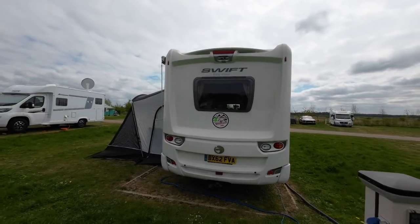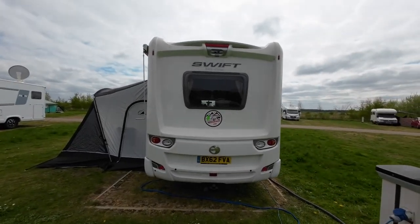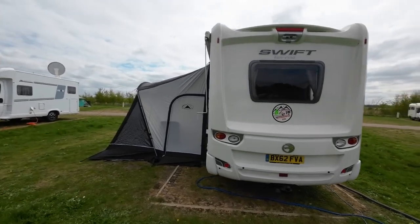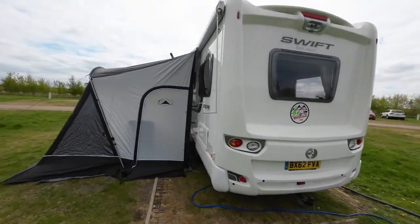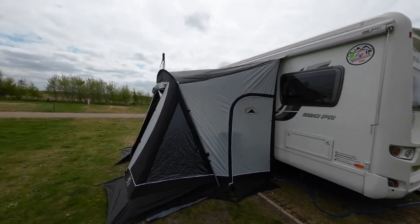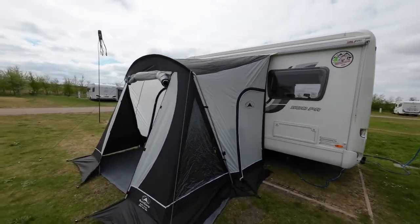Weather's fine and dry at the moment. It's about 12 degrees, so not too bad. At least it's dry, so all good. So we'll take you on a little site tour after lunch.